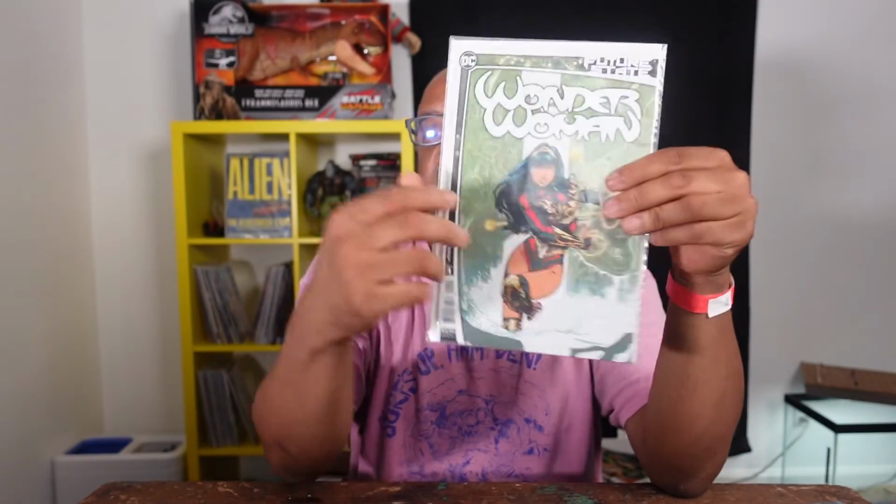Then I picked up a copy of this, Wonder Woman Future State number 1. And this is the first full appearance of Yara Flor. And this can be had for about $10.